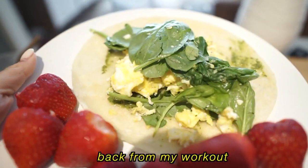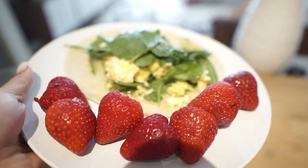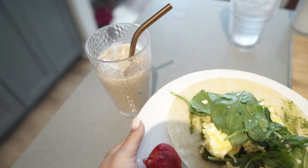Whipped up some breakfast. So I just did egg, spinach, the tortilla with pesto, and then some strawberries and my coffee right there.